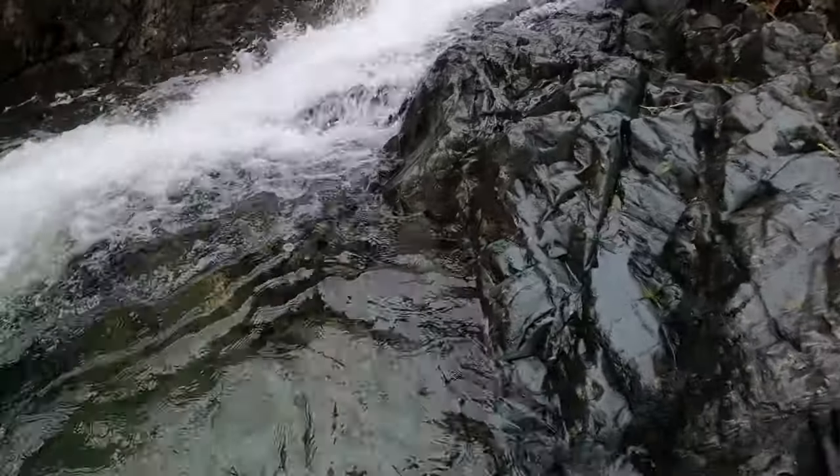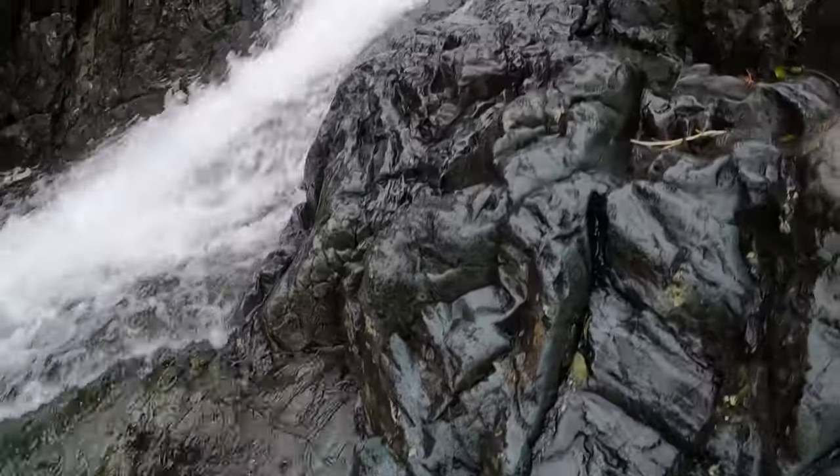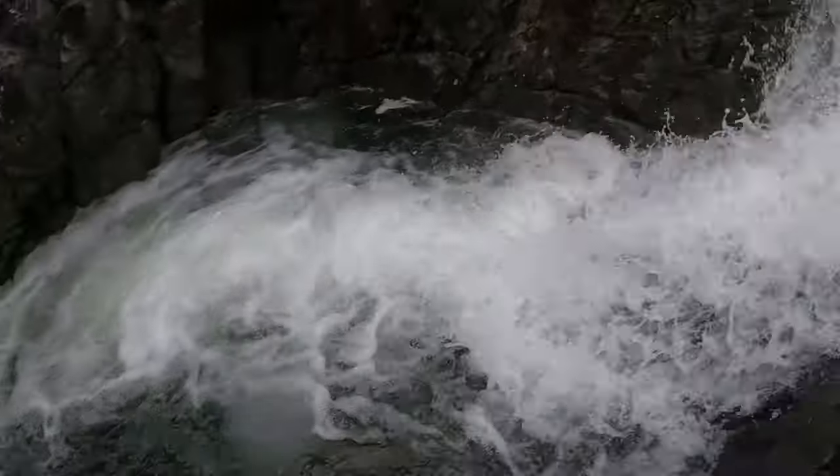Well, this is the last waterfall. This is the furthest that we went up One Scale Beck. After this, we're heading back down for some diving in the infinity pool.